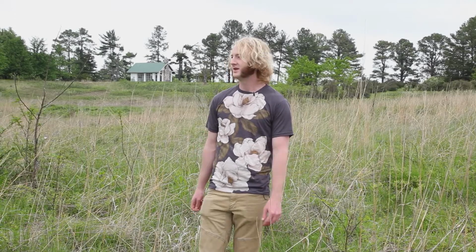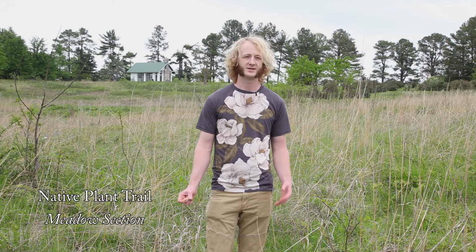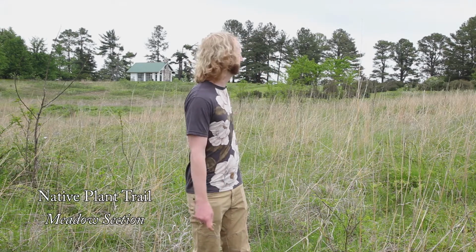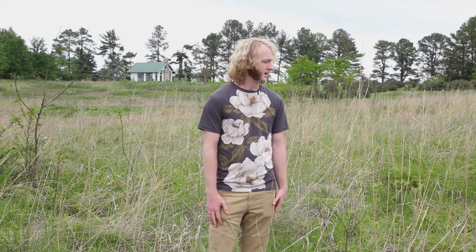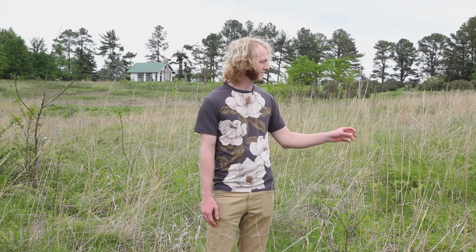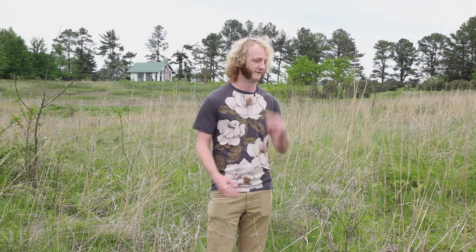So here we are in the middle of the meadow section right now, and behind me you see a sea of grasses. This is essentially what a meadow looks like in late spring. All these grasses, you can see they're mostly brown and dead, because these are last year's stems. These are all warm season grasses. Most of our native grasses here in Virginia only grow during the hottest summer months. Most of their growth is done during June, July, and August, and then they flower in September and go away in the fall.